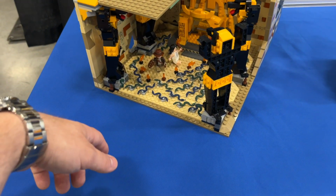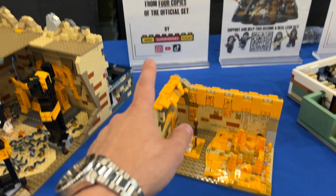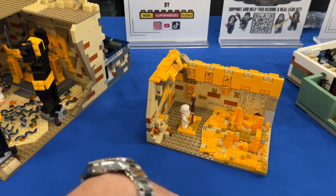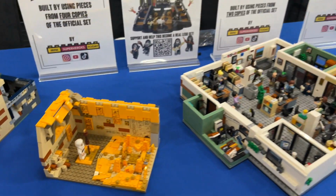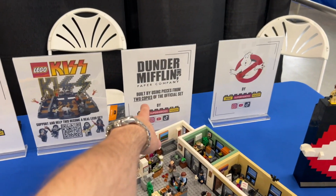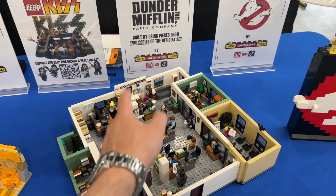I've displayed this at conventions before, so nice to have it back. I also built the map room using the same pieces. So dumping out 4 copies of the set allows you to build the map room with the spare pieces, so that's cool. Of course, we've got Dunder Mifflin, and this was built by taking 2 copies of the actual office set, dumping them all out, and building what you see here. Got a video on the channel about that.